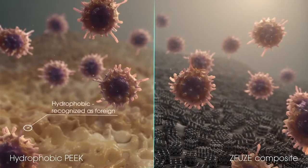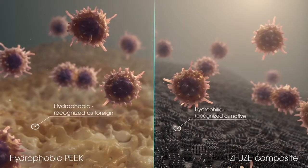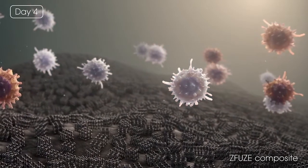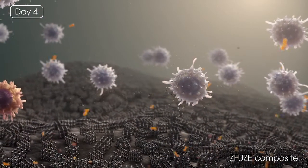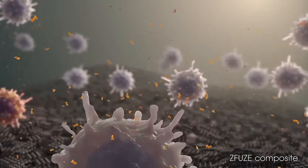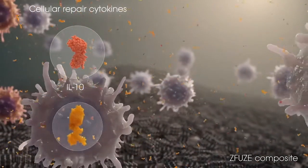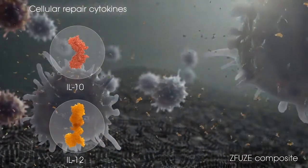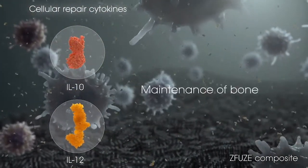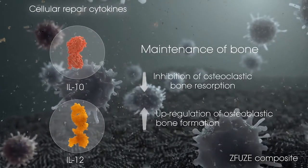The immune system recognizes hydrophobic materials as foreign contamination since native surfaces within the body are hydrophilic. At day 4, a sudden and drastic shift to an M2 phenotype was observed on the ZFUZE surface. The M2 phenotype signals for anti-inflammatory and cellular repair cytokines such as interleukin-10 and interleukin-12. IL-10 and IL-12 contribute to the maintenance of bone mass through inhibition of osteoclastic bone resorption and upregulation of osteoblastic bone formation.